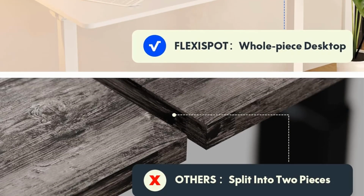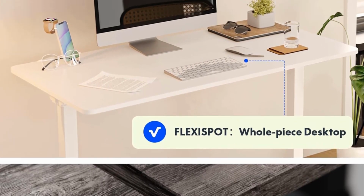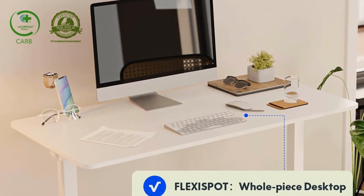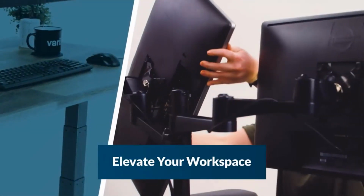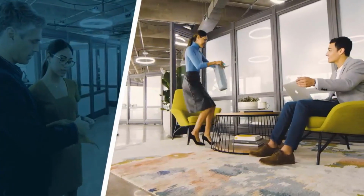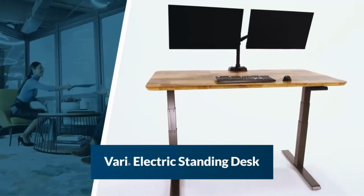The desk features a solid construction with an industrial-grade steel frame and a sturdy desktop, allowing for a weight capacity of 154 lbs. Additionally, the LED memory control panel with 4 programmable memory presets enables convenient switching between sitting and standing positions throughout the day. Please note that the product will be delivered in 2 separate packages and may require the use of a drill, which is not included.